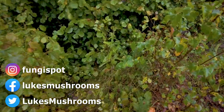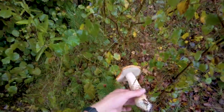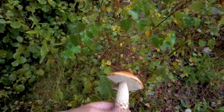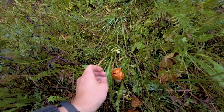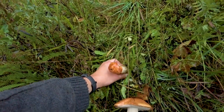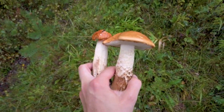Now let's prepare for some amazing finds. The edge between the forest and the meadow is really great. Still raining, but look at this beautiful guy. Smaller one. That's a nice beginning, isn't it?